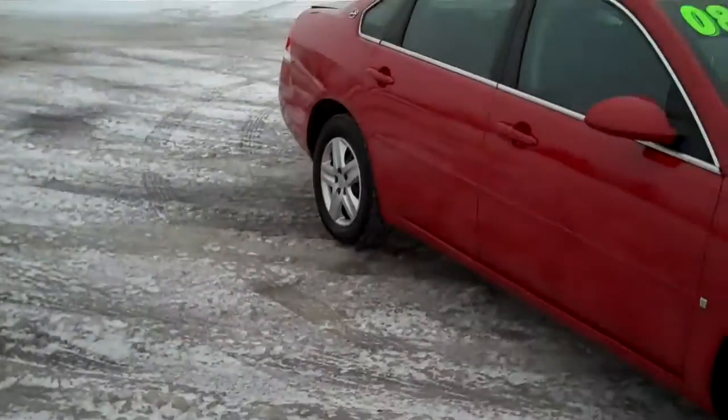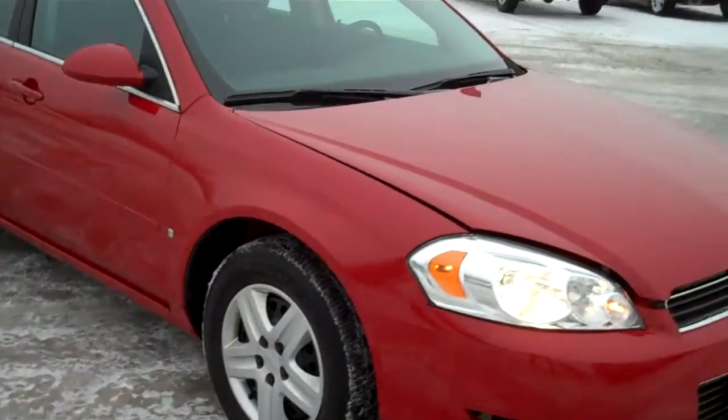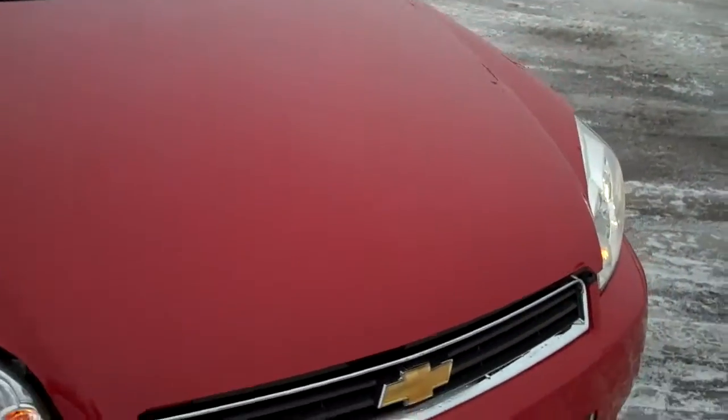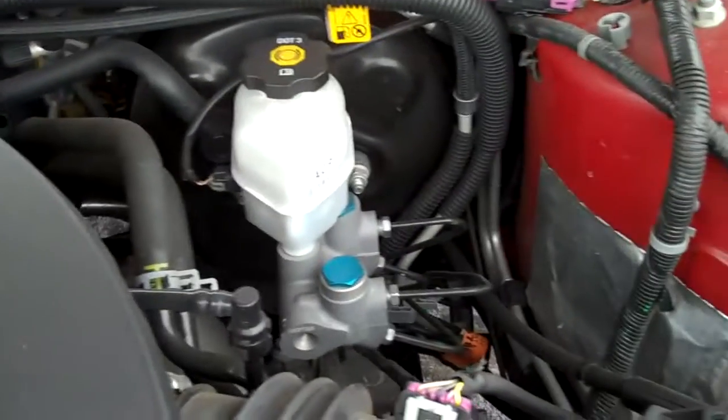Let's take a look. This is gorgeous. What a beautiful red color. Check this out. 08. Let's go under the hood here and take a look. Chevy Impalas have been the bread and butter of Chevrolet for so long because they are such great cars. This has a 3.5 liter V6, front wheel drive, great in the snow. This engine just purrs. This thing will last forever. They are such good cars.